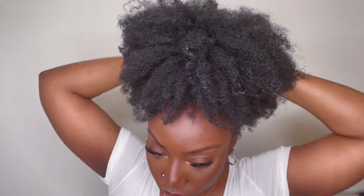And this is what she's giving you. You could easily stop here and make it a high puff situation. Sorry, y'all, I'm bending down so you guys can see my hair. But what I like to do is grab my pick again, pick her out, just to make her even bigger and fluffier, okay?